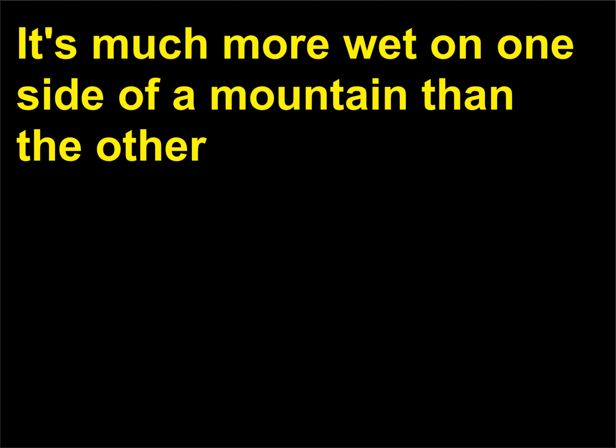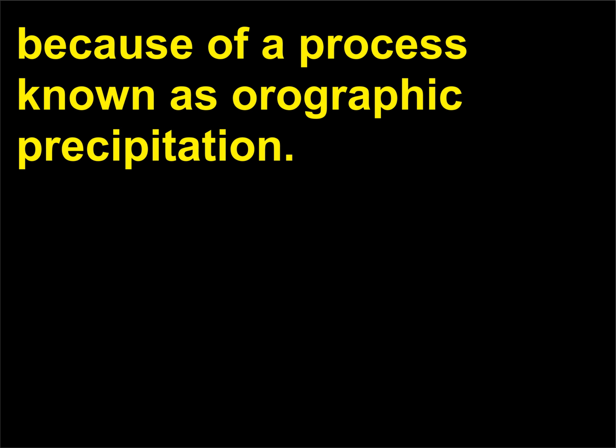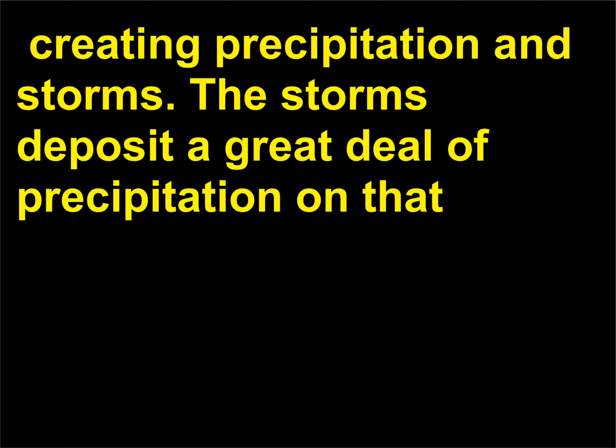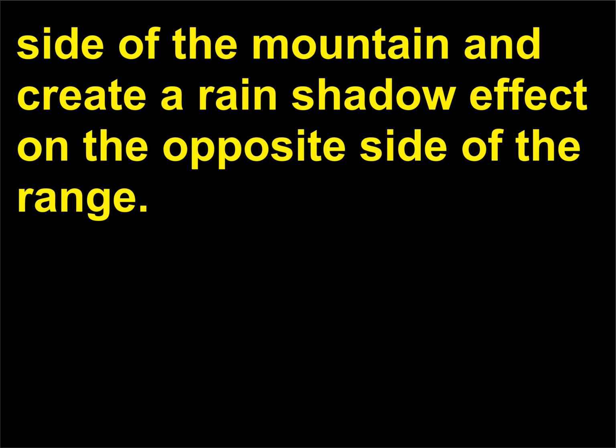It's much more wet on one side of a mountain than the other, because of a process known as orographic precipitation. Orographic precipitation causes air to rise up the side of a mountain range and cool, creating precipitation and storms. The storms deposit a great deal of precipitation on that side of the mountain and create a rain shadow effect on the opposite side of the range.